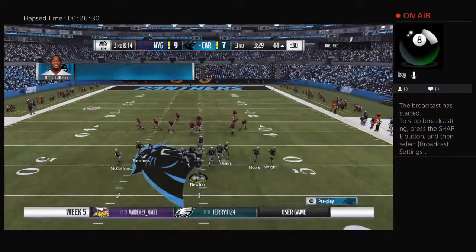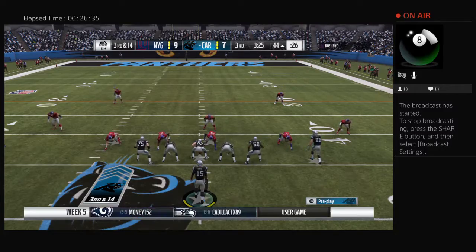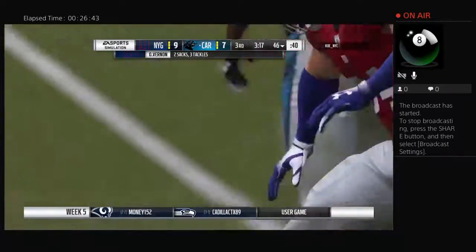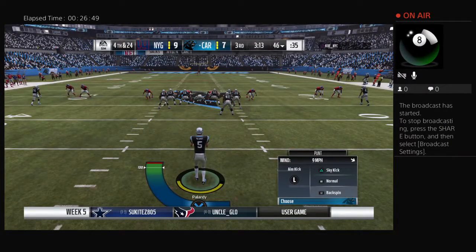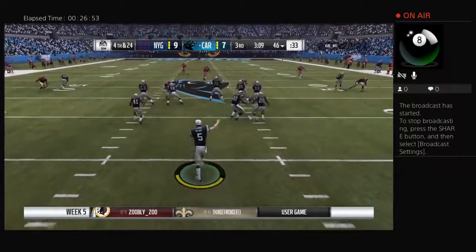9th play of the drive coming up, and certainly not an easy one on 3rd and long. On the ball. A shotgun snap for Newton. Under pressure, and he will go down. Sacked back at the 46. Olivier Vernon in there to get him, and that's sack number 8 for him on the year.